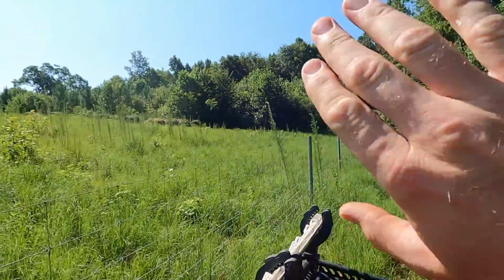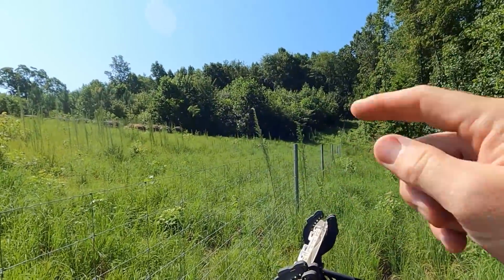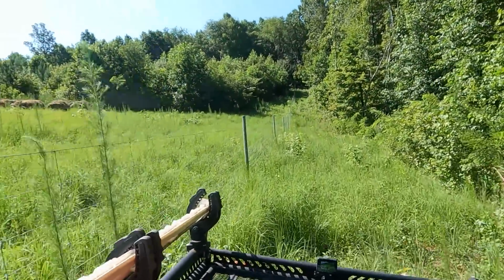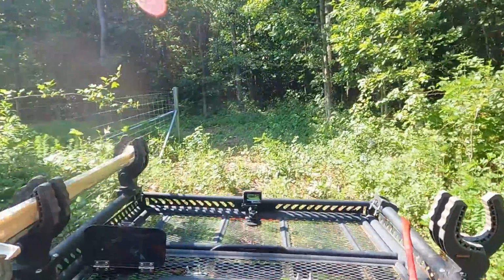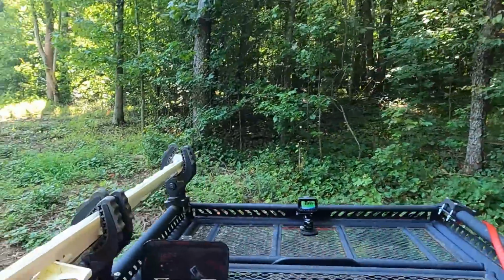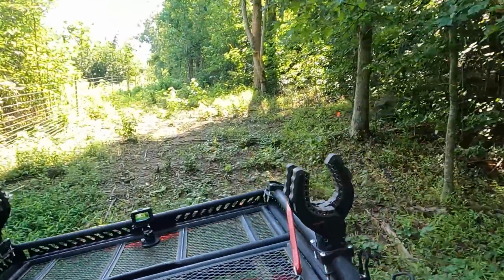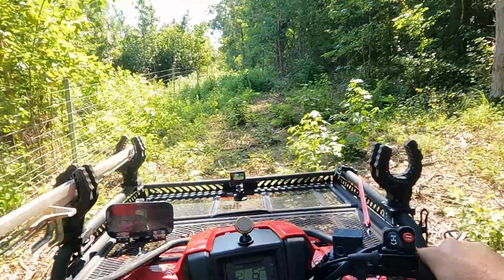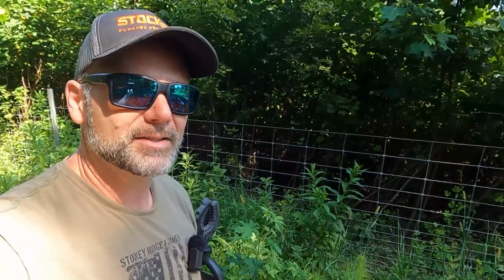Fence is good. Notice we're way off the forest, so trees don't fall on our fence. It's a little tight up here in the woods. Got some wire scraps up here I need to get. Turn off our 4-wheel drive now. So let's stop here for a second and tell you what's going on.